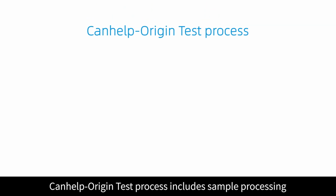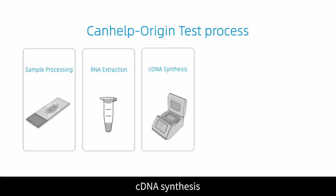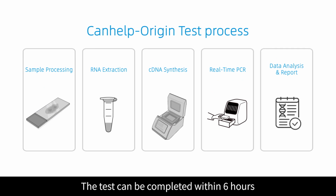Canhelp Origin test process includes sample processing, RNA extraction, cDNA synthesis, RT-PCR detection, and data analysis and report. The test can be completed within 6 hours.